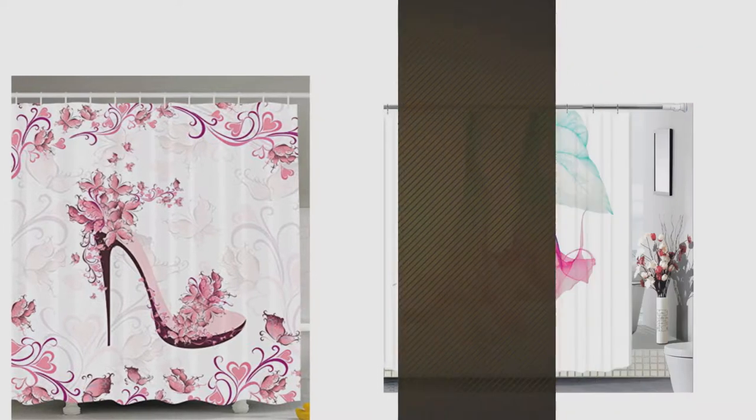If you're looking for shower curtains pink, this video is for you.